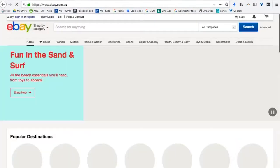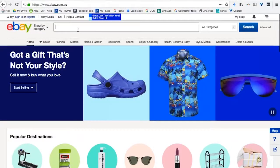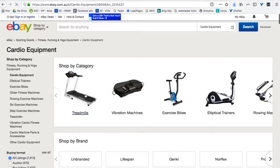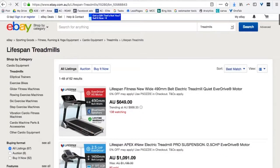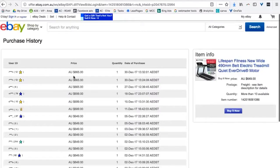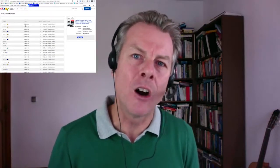So ebay.com.au actually shows you how many per day people sell. So they actually do say, let's go into fitness equipment and let's look at cardio equipment, treadmills. Let's just take the first one, shot by brand. So they will give you the information about how many got sold and when they got sold. So that information is right here. And so you can get at least an idea about how many sales get made on eBay.